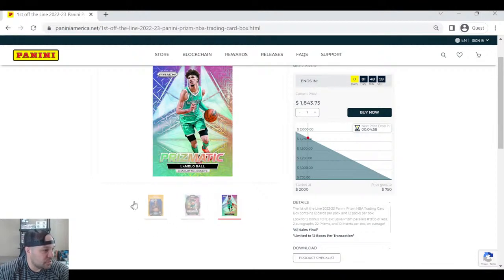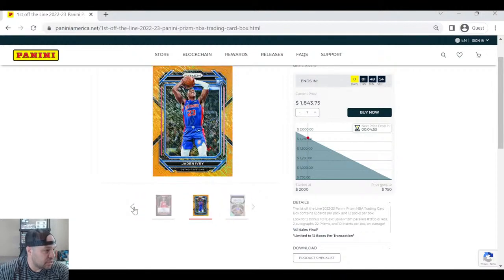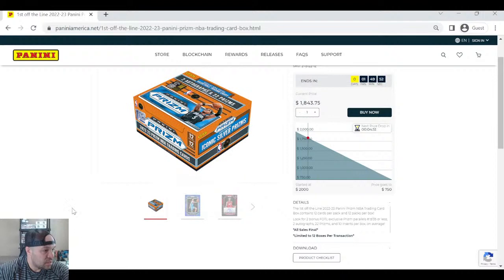We're at $18.43 and 75 cents. We're going down $52.08 per level. And this is for the first off the line 22-23 Prizm NBA basketball hobby box.